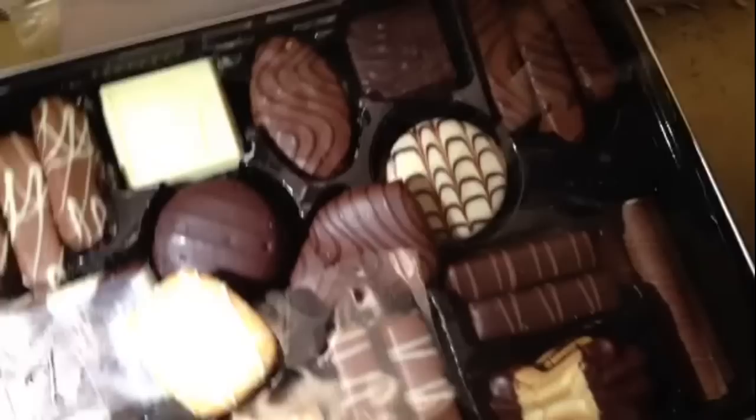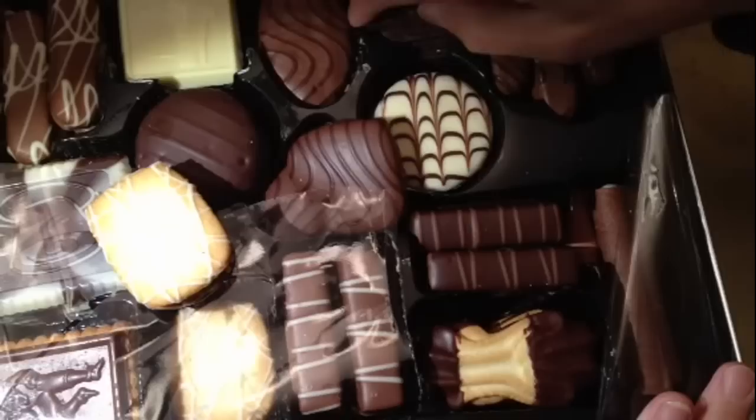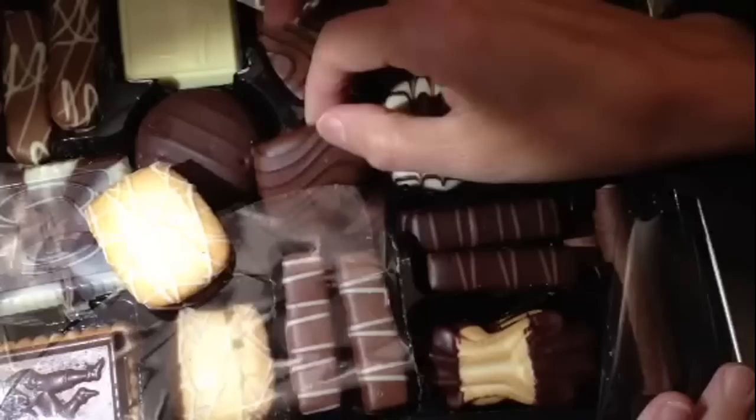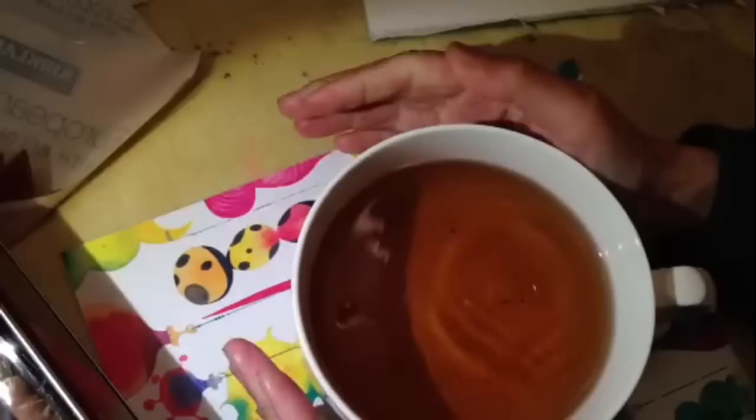This looks like a pretty eggy. It's a good tea. Okay.